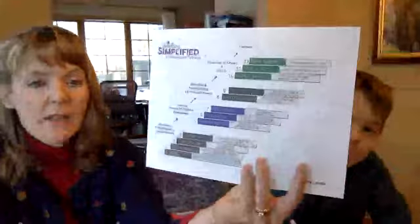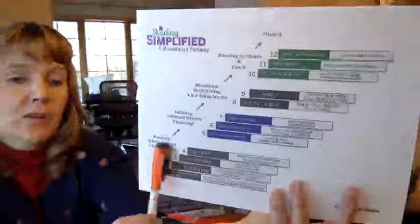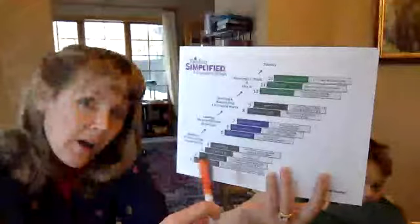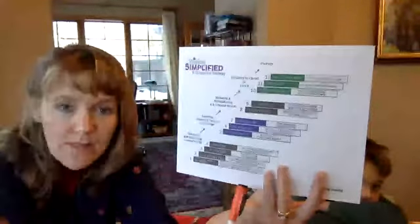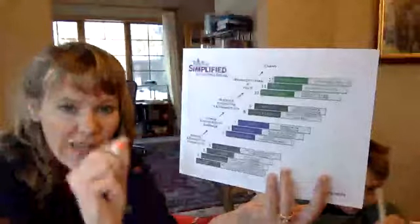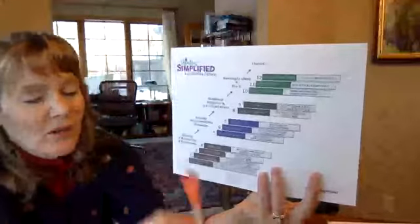He was working on short vowels and the consonant digraphs. You may not be able to see this in detail, I realize, but you can get a copy of this on our website at readingsimplified.com/start. So you go to readingsimplified.com and go to start here, and you can get this copy.